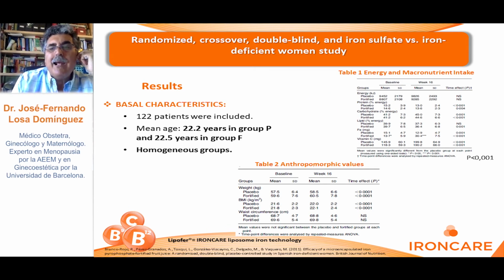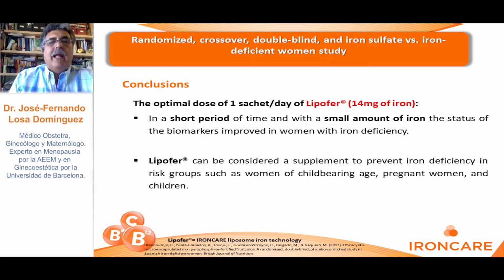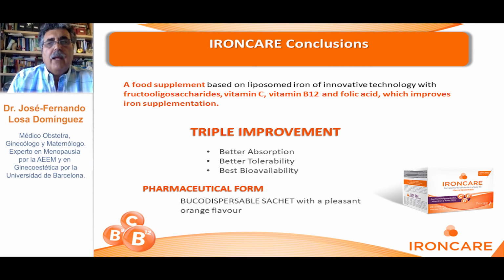and other aspects were assessed, and we see a difference versus placebo, a significant difference in the group that was treated with liposomal iron. Therefore, the optimal dose would be 40 milligrams of iron, and in a short period of time, with a small amount, we see an improvement in all the parameters.